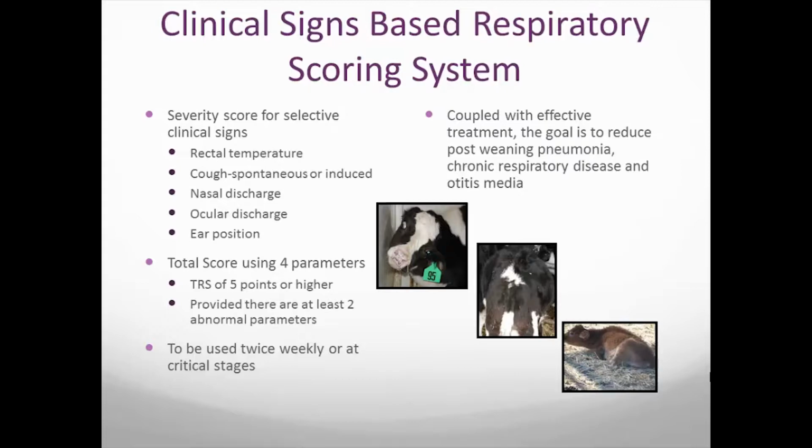They are rectal temperature, cough, and in this case I'm asking the examiners to not only determine spontaneous coughing, but then to have some hands-on contact with the animal in which they compress and shake the trachea to induce cough, to look for abnormal nasal discharge, abnormal ocular discharge, the ear position or the activity of the ear. Then to make it simple and farm-friendly, I've taken 4 of these parameters. So what I've done in the preweaned calf is use rectal temperature, nasal discharge, and then ocular or ear score, whichever is more severe, and we'll go over that in a minute.